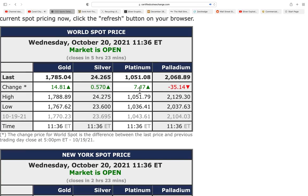Let's take a look at gold here: 1767.62 was the low overnight since the close of New York yesterday, and 1788.89 the high. We're currently sitting at 1785, right near the high. Look at silver, man. Silver's doing quite well. 23.60 is the low. I think the day before was around 23.22. We can take a look at the Kitco 24-hour chart in a second. And a high of 24.27, so we're basically right there.